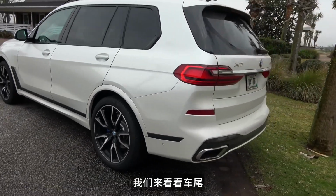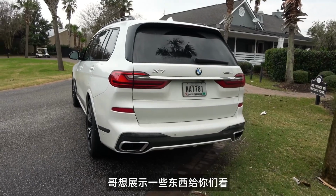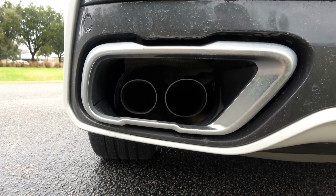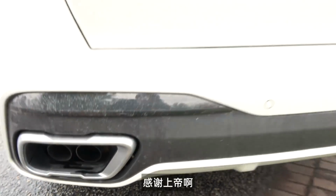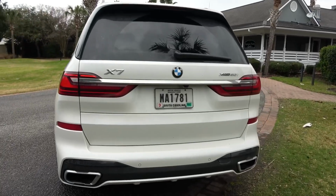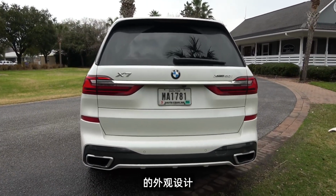Moving around to the back, look at this. I want to show you this because it's very important. You do have fake exhaust surrounds, but inside there are 2 real exhaust pipes. Look, there, look. Thank God for that. Once again, being the M Sport, you have sportier rear bumpers. So there we go, the design of the BMW X7.